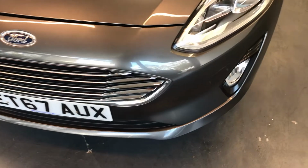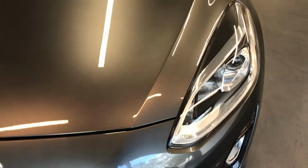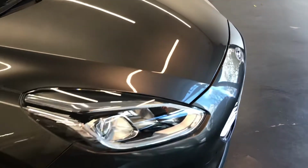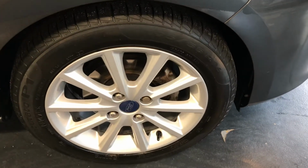So as you can see, the front bumper, there is no scuffs, no scratches. Moving on to the bonnet, nice and clean, there is no dents, no chips, no scratches, so nothing untoward on the front end of the vehicle. Alloys are nice and clean, so as you can see there is no marks on the alloys.